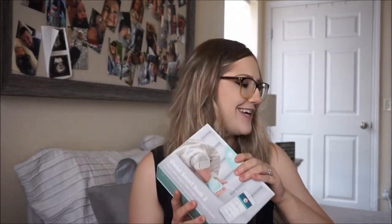Guys, this is it. This is everything. You need this Owlet sock. Okay, moving on. That is like one of my favorite things.